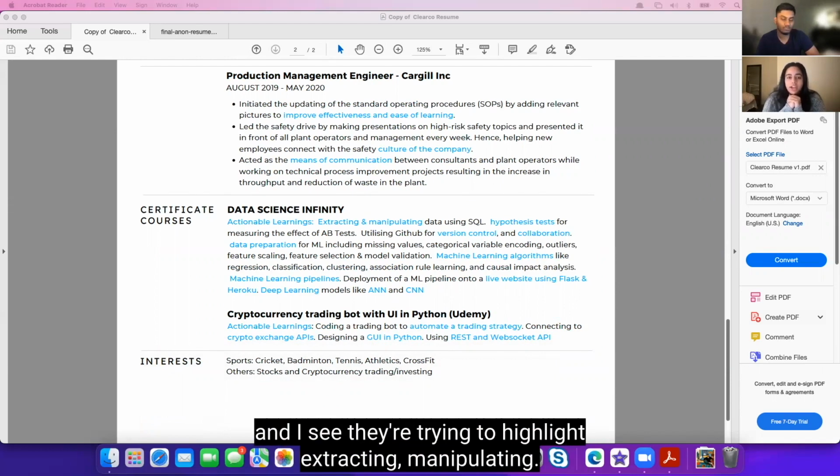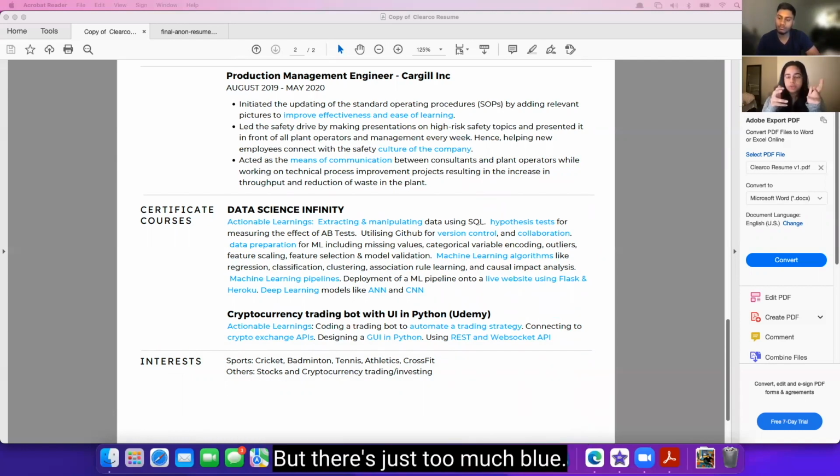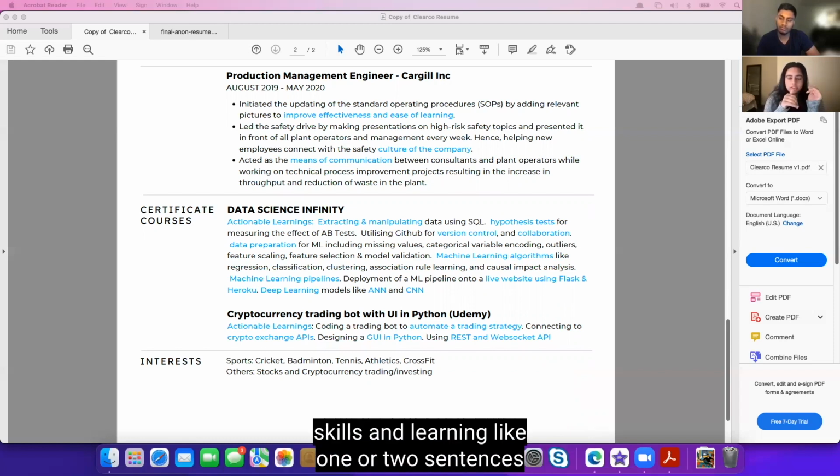There's a lot of blue in the first one. And I see they're trying to highlight extracting, manipulating, that's something you've done. Hypothesis tests, great, something you've done. But there's just too much blue. Just shorten this a lot and take away key skills and learning, like 1 or 2 sentences.